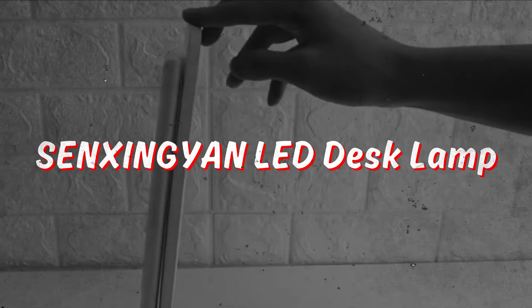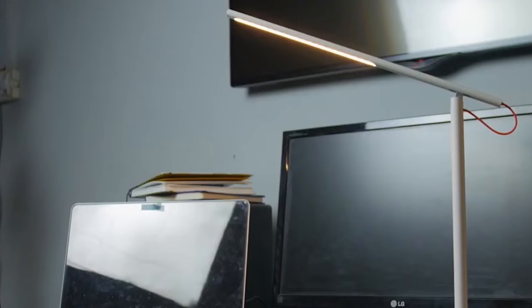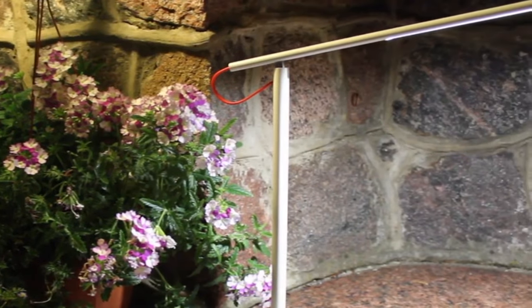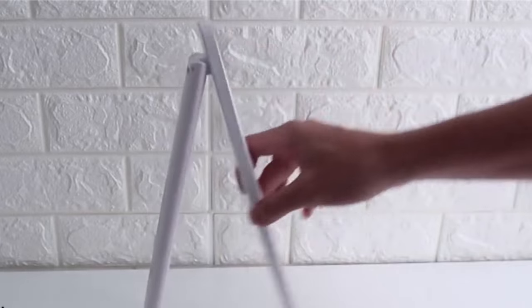Number 12. SENXINGYAN LED Desk Lamp. Next, dive into the realm of desktop illumination with the SENXINGYAN LED Desk Lamp, a versatile marvel that transcends mere lighting to become an indispensable companion in your daily work rituals. But don't be too hasty in drawing conclusions. This lamp is more than meets the eye.